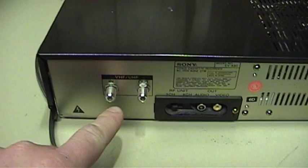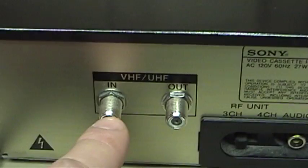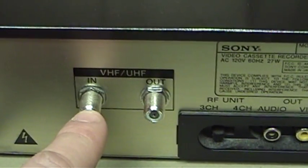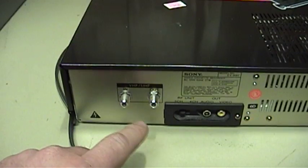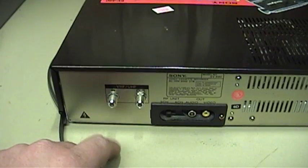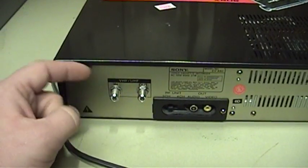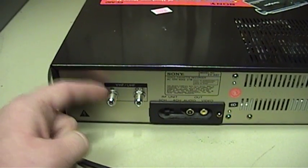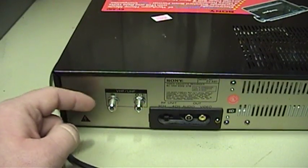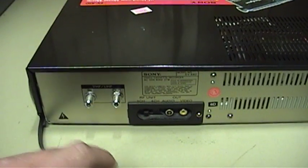But there is what you would expect to see on the back. There is an input for the VHF and UHF antenna. Unlike some older equipment, you'll notice that the input is via a single 75 ohm connection. Older equipment either used 300 ohm twin lead connections, or sometimes they used the 75 ohm coaxial connection for VHF and the 300 ohm twin lead for UHF. But in this case, one connector does everything.